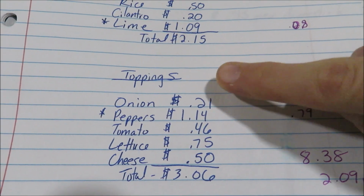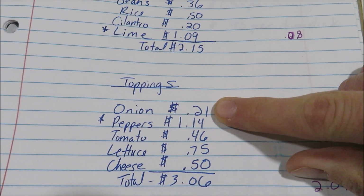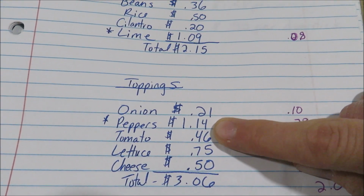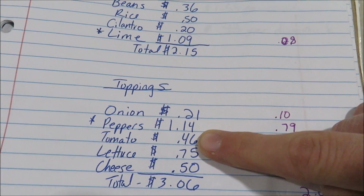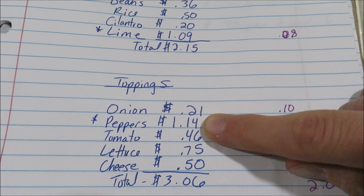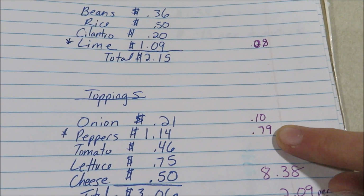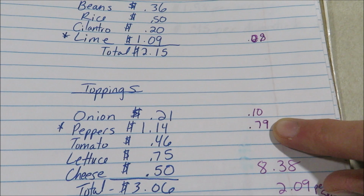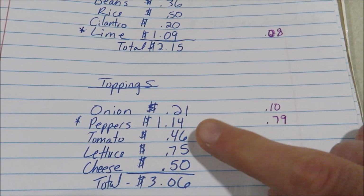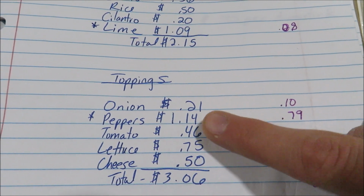So then for the toppings, I sauteed some onions and peppers in the pan to put on top. So 21 cents worth of onions. And then the peppers, because it was my birthday, I wanted to splurge and get the colored peppers, especially since they were on sale. So I used $1.14's worth. We had tons left over before we sauteed it, so I just froze it for a later meal. And then if you did just want to go with the green bell peppers, it would have only been about 79 cents. Tomato, 46 cents, and again, since it was my birthday, I got tomato, but normally we wouldn't.